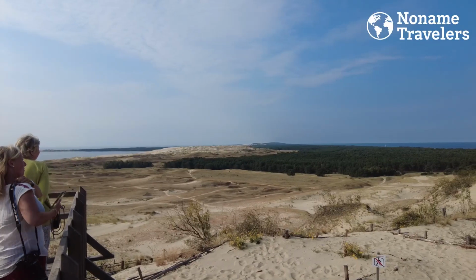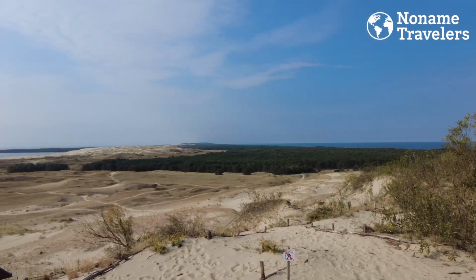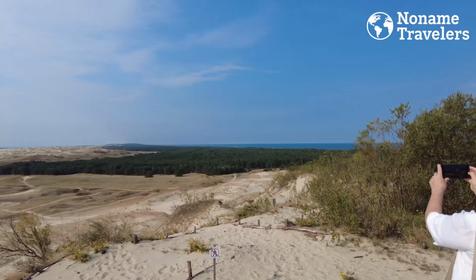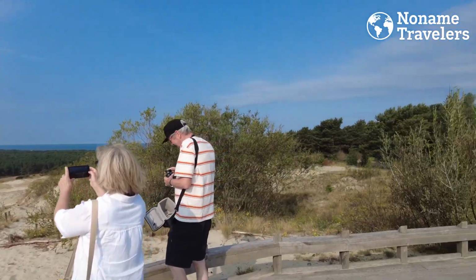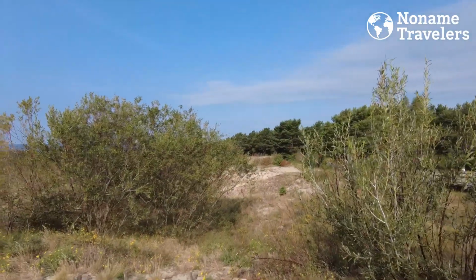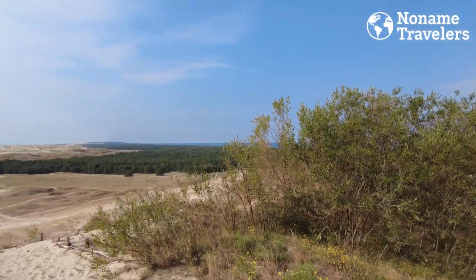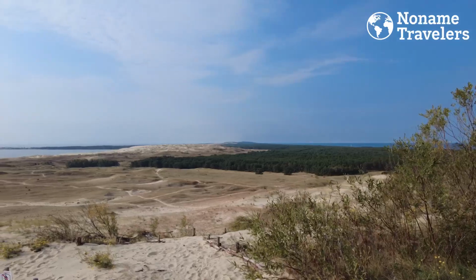From the top, the landscape looks almost surreal. Endless sand, rolling dunes, and a horizon that seems to stretch forever. Walking through the designated paths, you can really feel the power of the wind that shaped these dunes over centuries. It's a peaceful but impressive place, and the views in every direction are perfect for capturing on video. Visiting the dunes is one of those experiences that truly shows why Nida is so special.